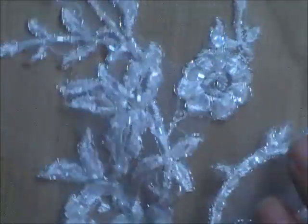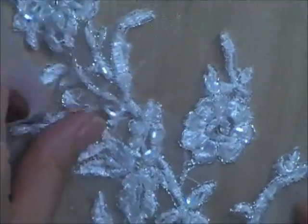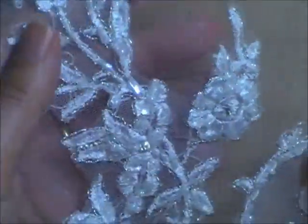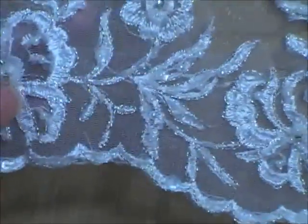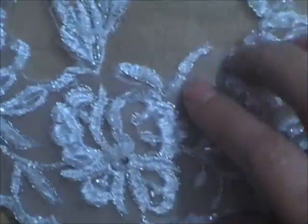So this is what the appliques look like. You can remove them, or you can just cut around. It's on a very sheer netting, so it really won't make a difference if you fussy cut around. And that's the hem at the bottom, what the hem looks like.